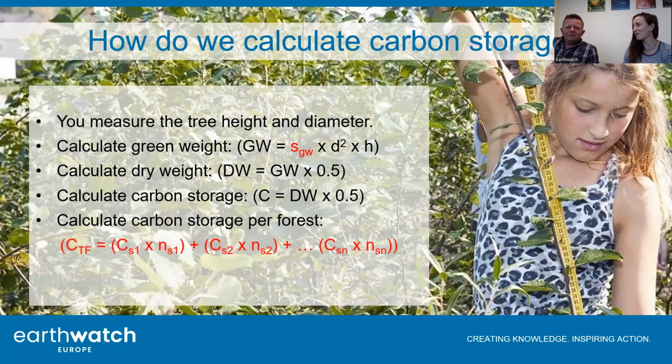Now, what we do want to do, and what would make this more precise, is we want to look at two bits differently. We want to look at the green weight and actually calculate that for each species, rather than as a constant across all species. The other thing, we know that trees grow differently. You'll have seen of the trees you measured, some of them were much, much taller than others. Some of them get a wider stem or multiple stems. So we're losing some information by just using one number across all of our species, and working with other researchers to get that species specific green weight is going to be really important to making this estimate much more accurate.